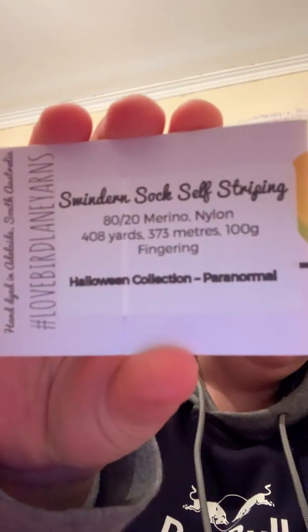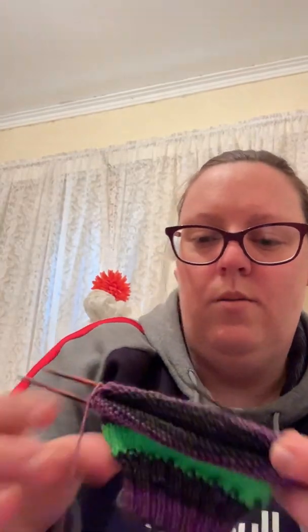So in here I have some Lovebird Lane yarn, and this is a colorway from last year. I can't quite remember. Juliet, if you're watching, please correct me if I'm wrong down in the comments. This is part of her Halloween collection, and this is totally up my alley, this colorway. This is Paranormal.